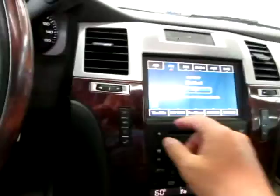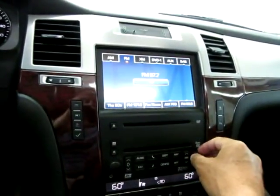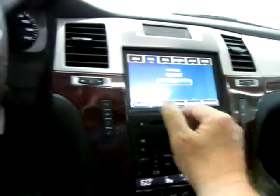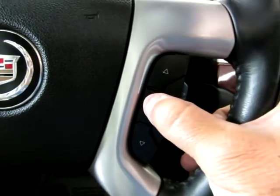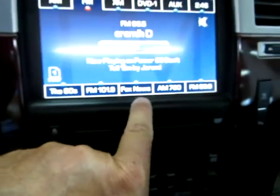Let's try to find a station that has actually music here. Raise the volume here. Lower the volume here. Mute it here. These buttons here are to navigate about your preset stations. Those are the ones that you set yourself, which of course can be changed.